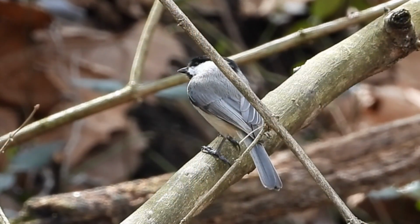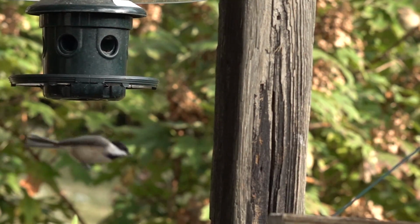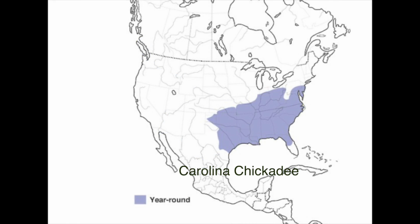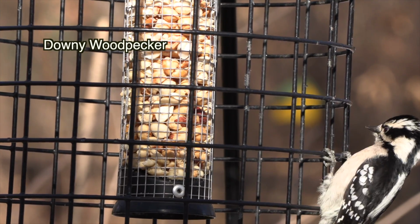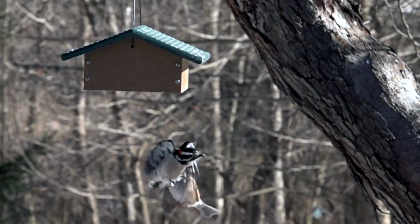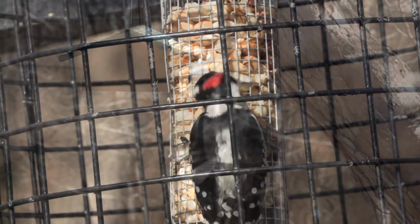Next are the chickadees, which come in 2 practically indistinguishable species, the black-capped chickadee if you live in the north, or the Carolina chickadee if you're further south. Our smallest woodpecker, the downy, is serenaded by a chickadee as he lands. The downy is a black and white, checkered and striped, airborne optical illusion. Males have a dash of red on the back of the head that females don't.